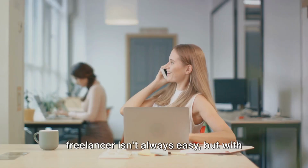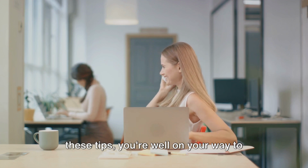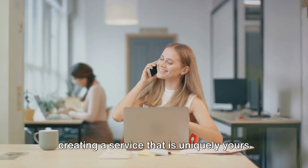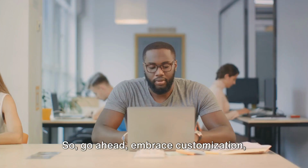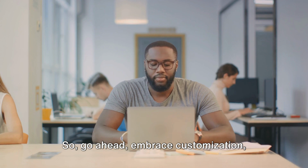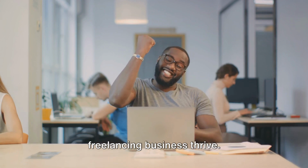Customizing your services as a freelancer isn't always easy, but with these tips, you're well on your way to creating a service that is uniquely yours and highly valued by your clients. So, go ahead, embrace customization, stand out from the crowd, and watch your freelancing business thrive.